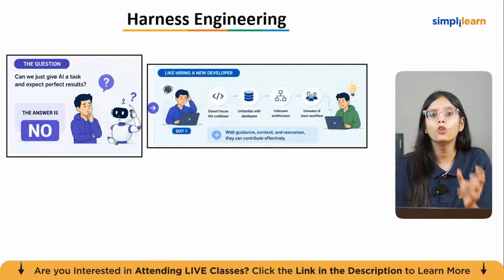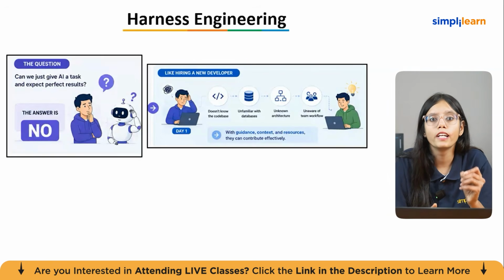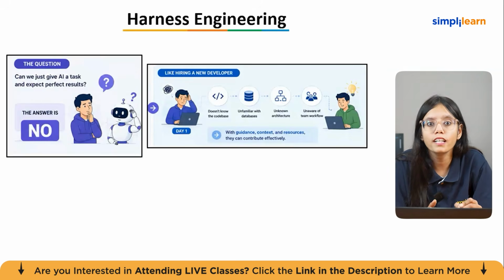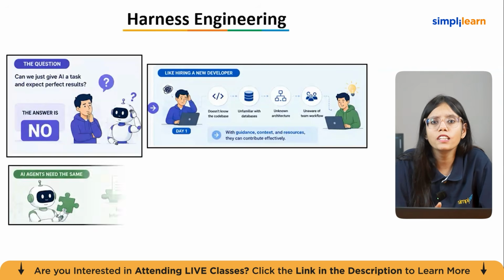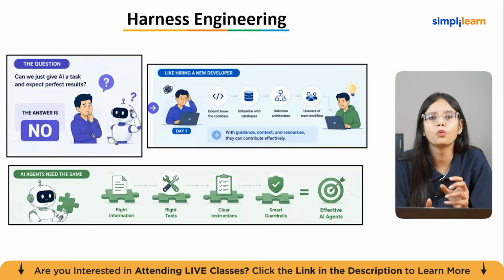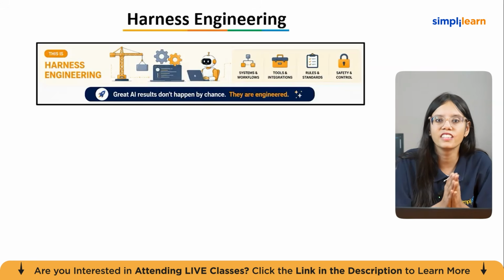Imagine hiring a new developer for your team. They don't know about your application structure, your coding practices, your database design, or your team's workflow. Even with great skills, they will need proper guidance and resources before they can even contribute. AI agents work in a similar way. They are powerful, but they need the right information, tools, and instructions to work effectively. Building that complete environment for AI agents is what we call harness engineering.